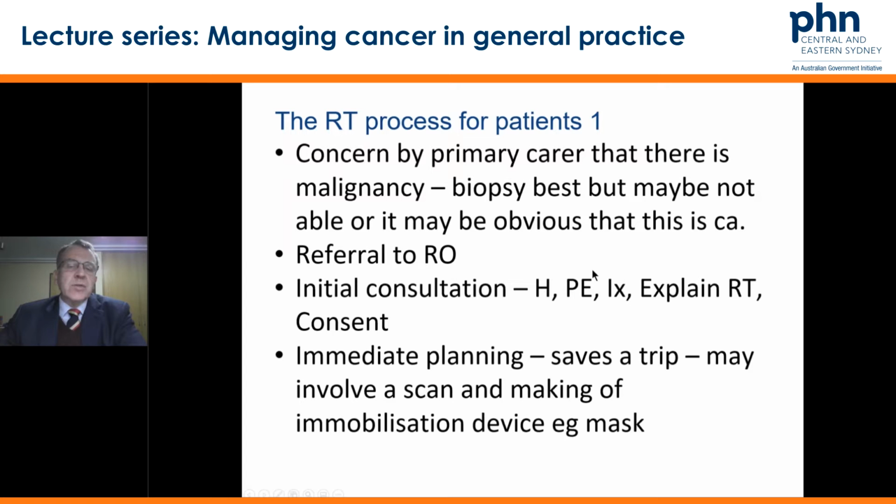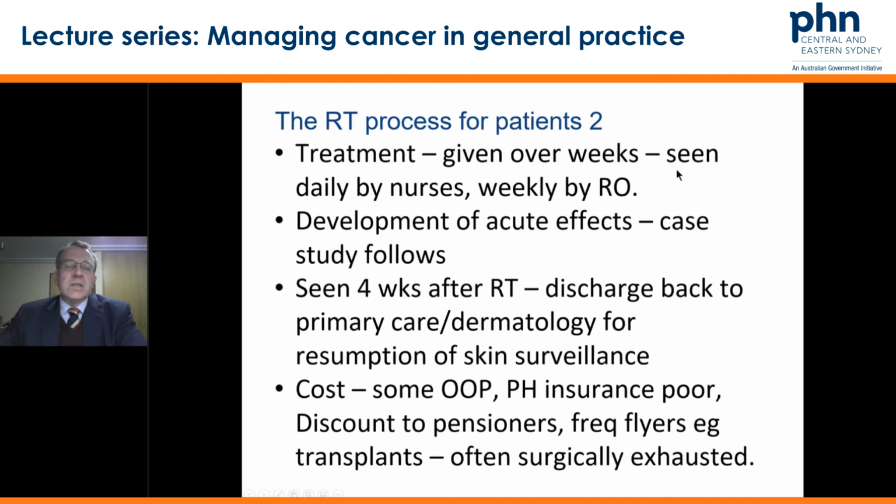Then we would explain radiotherapy. We'd get the patient to consent to treatment. And then what we can organise in our centres is immediate planning. This saves a trip back for another visit, and also gets the treatment started pretty quickly. This may involve a scan and may involve making of a personalised immobilisation device like a mask. Then treatment occurs. So this is given over weeks. Usually they're seen daily by the nurses and weekly by the radiation oncologist during this time. During this time, acute effects can develop. And I've got a case study which follows, which explains this.